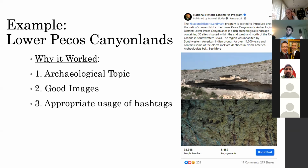Firstly, gauging what archaeological topics particular audience groups are interested in is key. For social media accounts tied to the National Park Service, I've experienced that audience members are really interested in sites that have that unique combination of natural and cultural resources, which Lower Pecos Canyonlands, with its rock art and archaic era cliff dwellings, definitely includes.